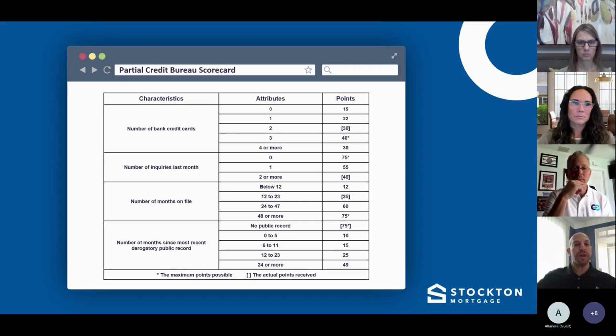Same thing when we're talking to clients about, hey, the longer you have something, the more effect it has on that algorithm. Right here, you're seeing 48 more months of history gives you the most bang for your buck, right? You close out that credit card, you lose almost 75 points of something that you had for years. So if we're going to take anything away from this entire deck, this is the slide right here. And bear in mind, these numbers are not exact. So they're examples. So let's keep that in mind.